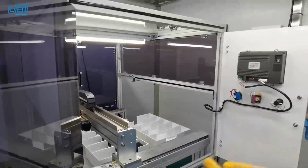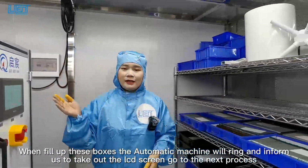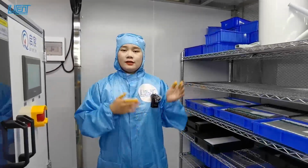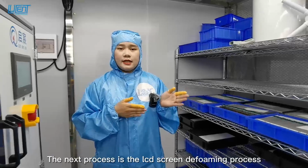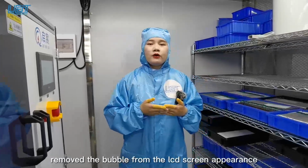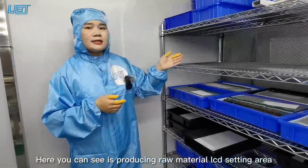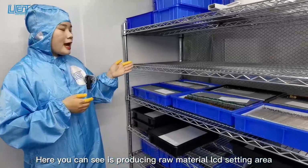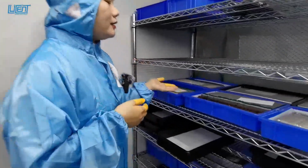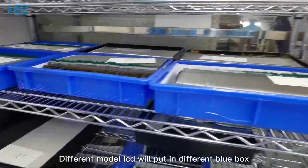And after the white box is filled up, this machine will ring and inform us to take the LCD to the next process. The next process is the LCD screen defoaming process. We remove the bubbles on the LCD screen. And here you can see our producing LCD raw material setting area. You can see different model LCDs will be put in different blue boxes.